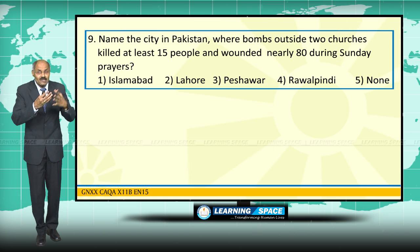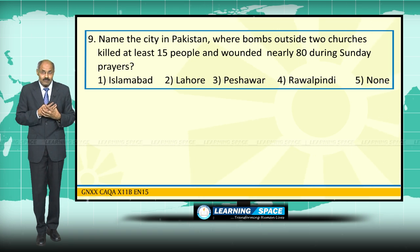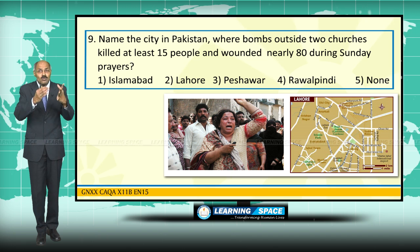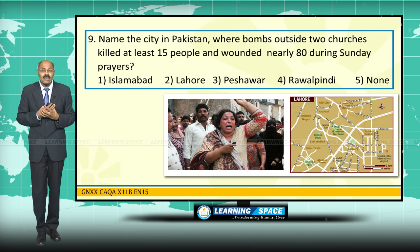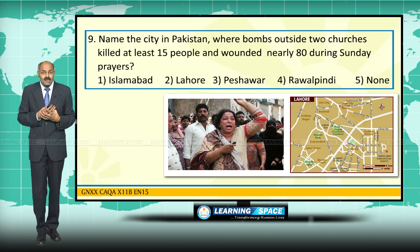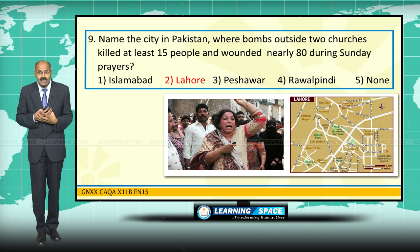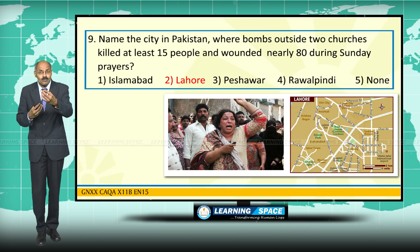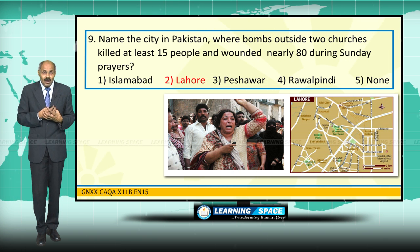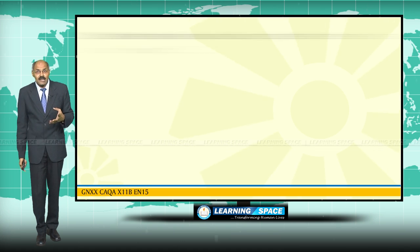Name the city in Pakistan where bombs outside 2 churches killed at least 15 people and wounded nearly 80 during the Sunday prayers. This unfortunate incident occurred in Lahore city, and 15 people were killed and more than 80 injured. And this incident occurred in Lahore in Pakistan. Let us move on to the next one.